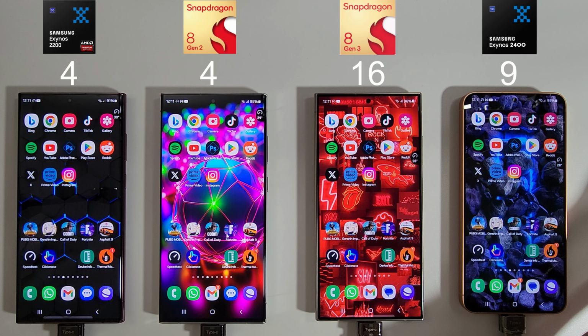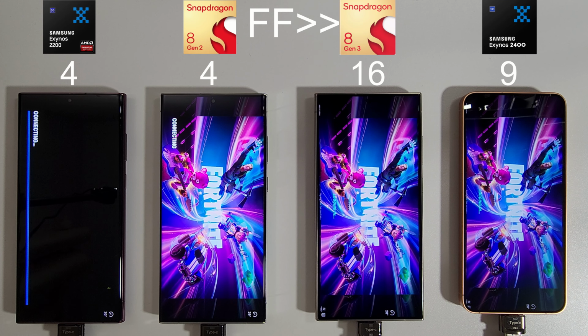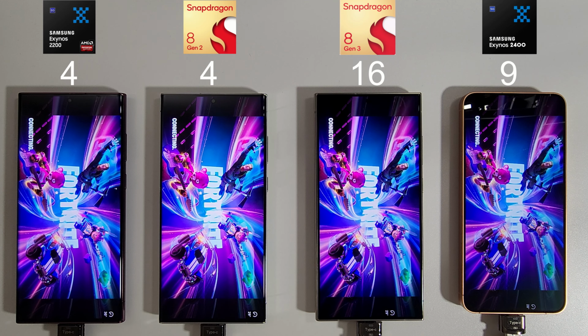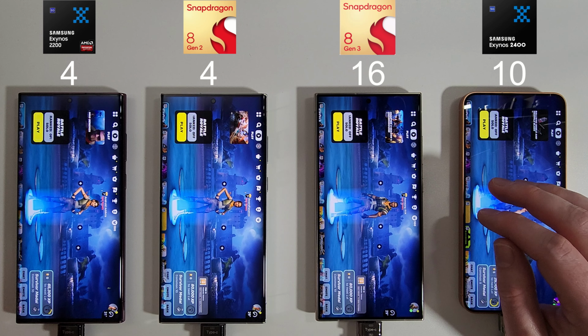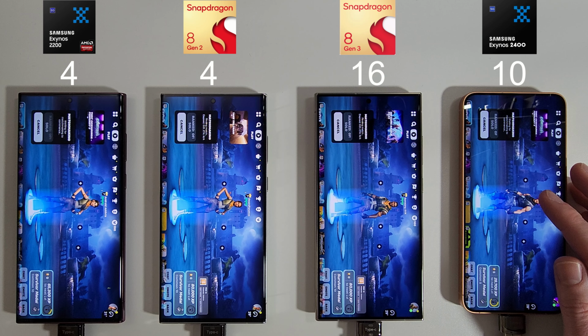Okay, next up is Fortnite. Right, these are all set to 60 and low, just to try and keep it as fair as possible. This isn't really a good test because the amount of time it takes to find a game varies so much, but we're going to start it off anyway and just see which one comes out on top. This is just a bit of fun, just take it with a grain of salt, but it'll give you an idea as to how long it takes for each phone to load up the game.